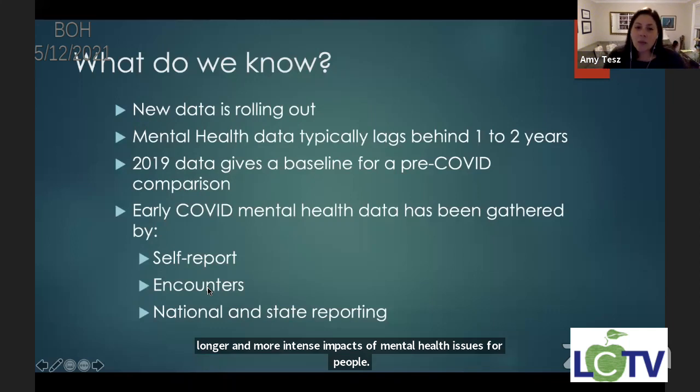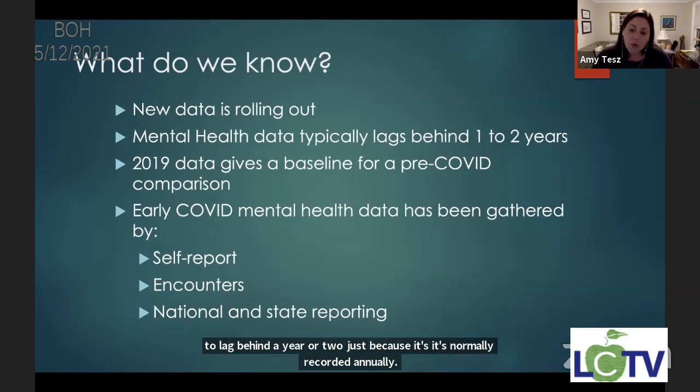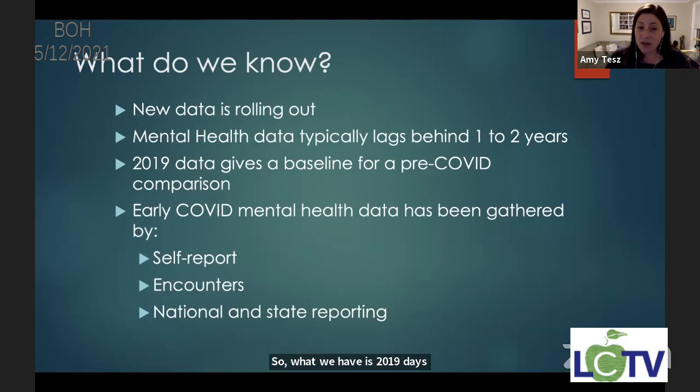So right now, we have a lot of data coming out. Mental health data tends to lag behind a year or two because it's normally reported annually. What we have is 2019 data that gives us a pre-COVID baseline, which will be a really good comparison as we learn more about how people are faring. The early COVID mental health data that's been gathered is self-report, so individuals like you or me reporting how we're doing. We also have information about encounters, so providers and hospitals reporting how many people are being seen for whatever service. And then we have national and state reporting, through the Census Bureau and the CDC, which has a household pulse survey where they target questions towards mental health.